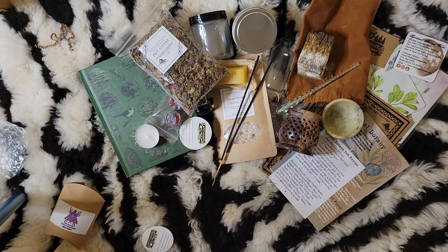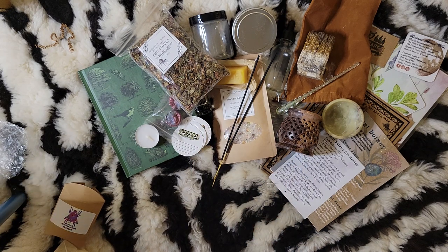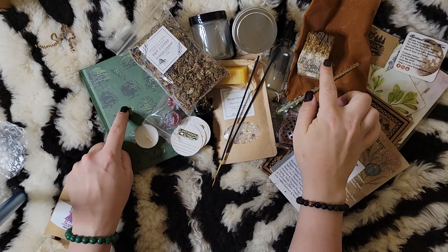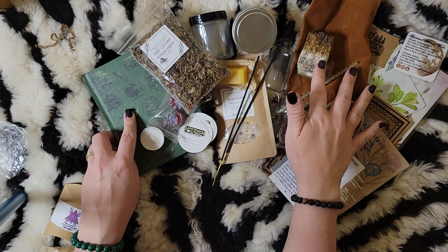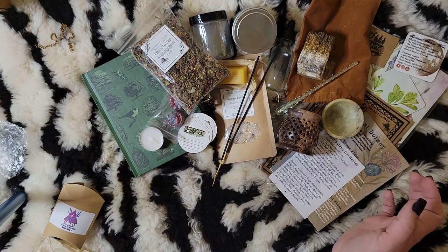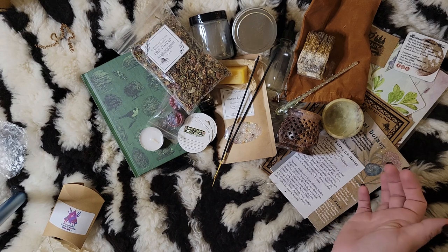Let me know what you guys think in the comments down below. What was your favorite item? My favorite item, if I had to guess, oh man, I love everything here, but if I had to pick something, it's a tie between this journal and this crystal. One, because I've never even seen this crystal, and I think it's gorgeous and beautiful. And then the book, of course, because I'm always out in nature, especially in the summer. And in the fall, it's like every weekend we are camping and we are out in nature.